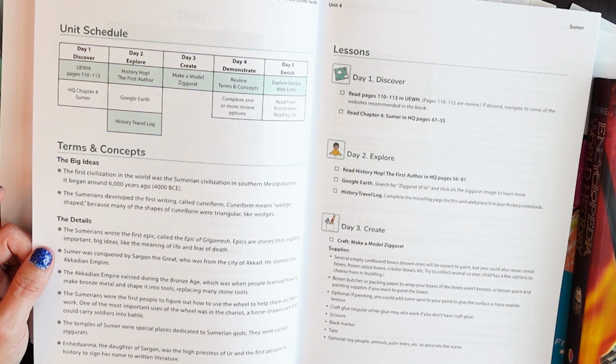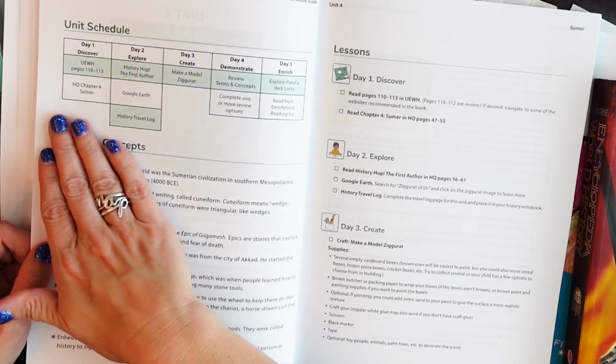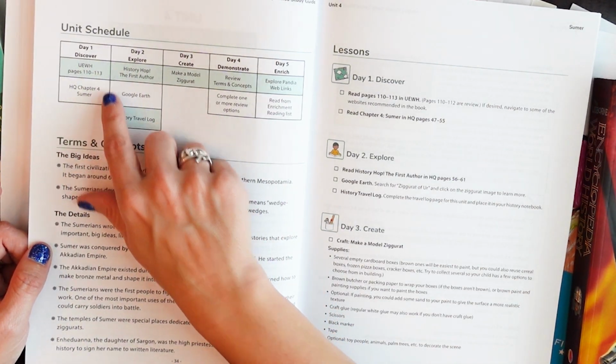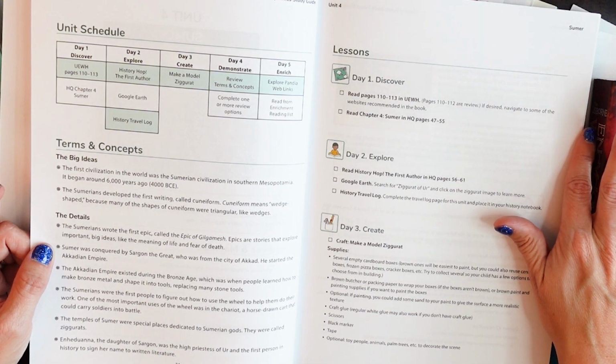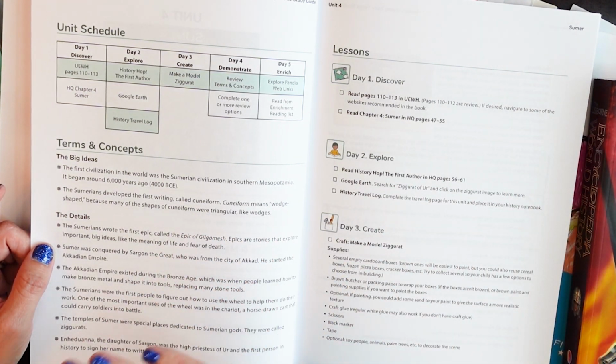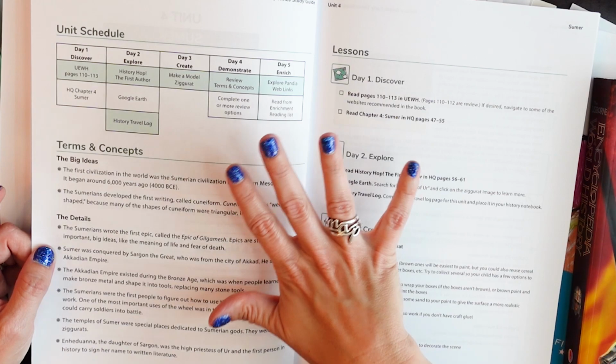And then in here, you come over and it's got the terms and concepts. So the big idea is kind of the moral of the story. It has this nice schedule, and it references the pages in the encyclopedia here, the chapter that you need, and then it gives you some ideas of things to do.